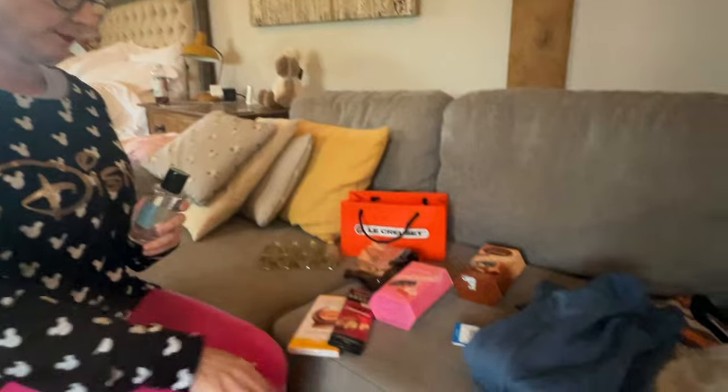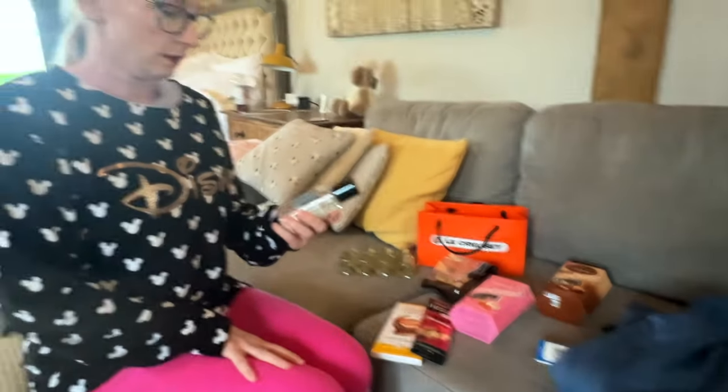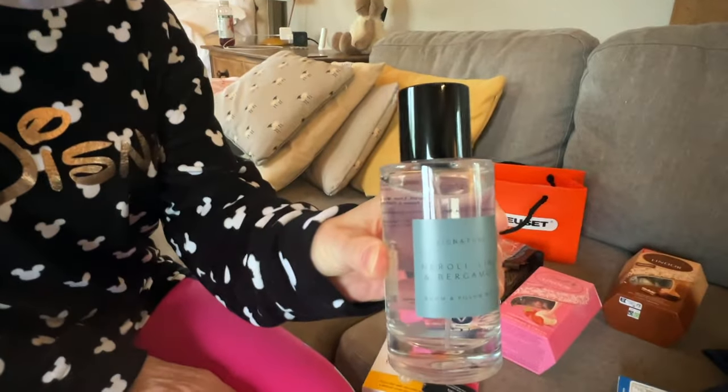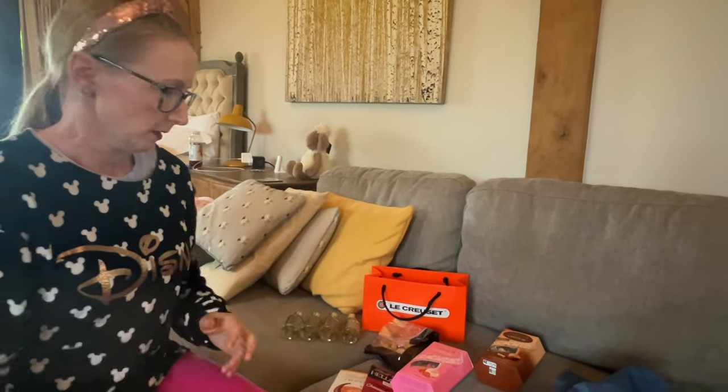So, first off, not a vast amount, but we got some stuff, though. I've got a room and pillow mist from the M&S outlet. That's neroli, lime and bergamot, and that was £3.50, because I do love a smell.